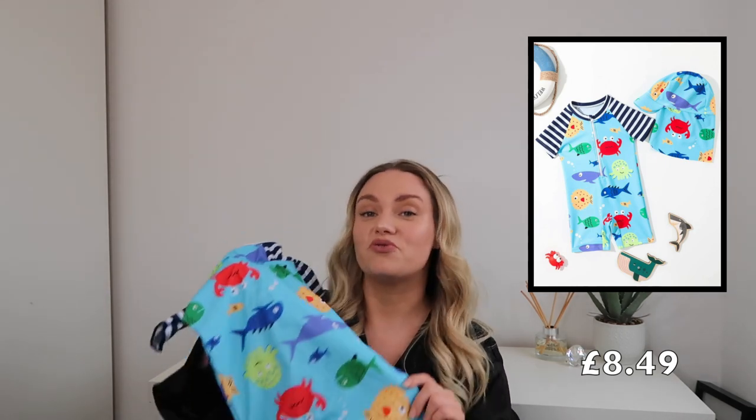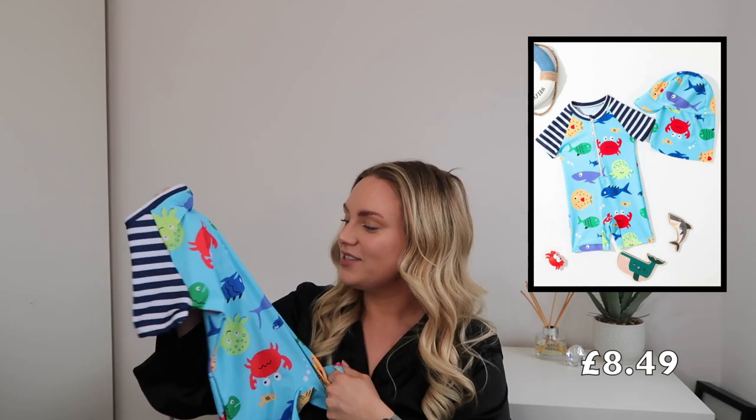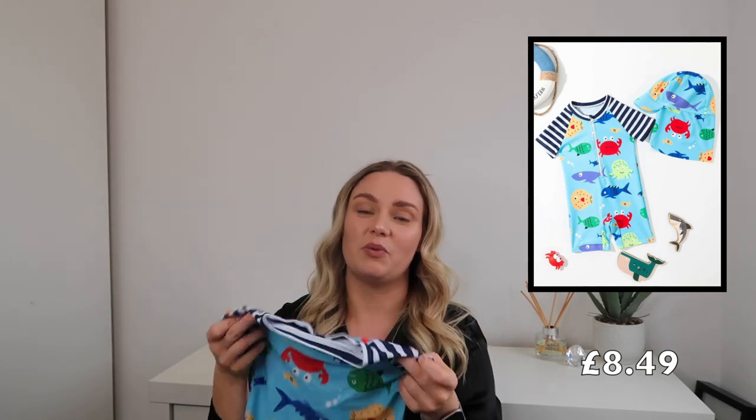But I just thought this was really fun, really bright. He's going to love it. He's going to look super sweet on the beach. We're going to be able to spot him, that's for sure. And it did come with a matching hat.